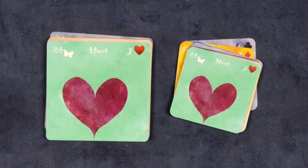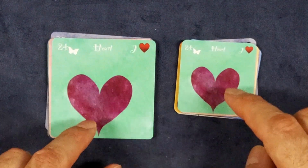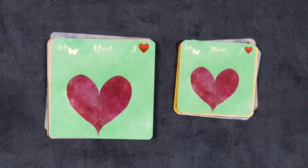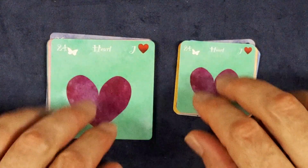Okay, so here we, oh, look at that heart. Look at the texture. I keep saying the colors in this deck are lovely, which is why I really wanted to get a hold of this deck. And we have, yes, it's a positive card.